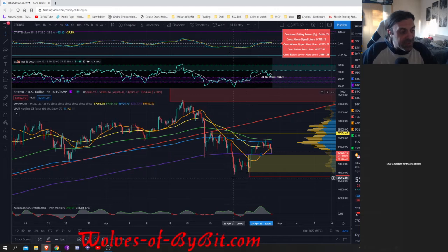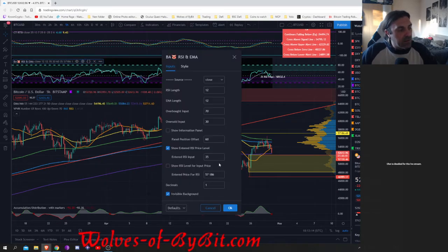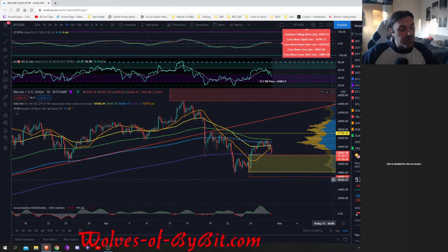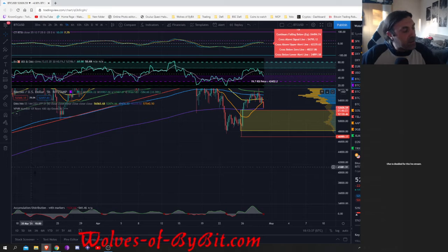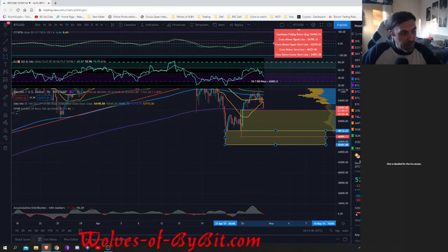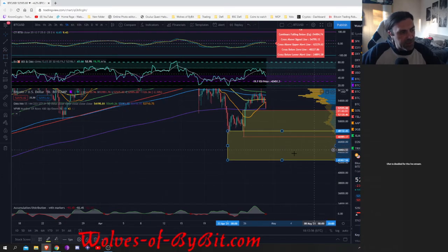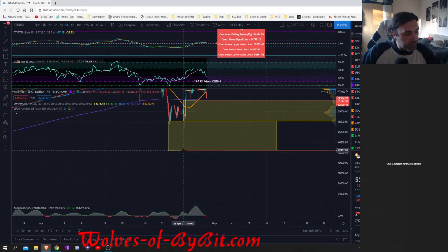So for this area over here, we are going to use this local low, sitting at 19.7, 90, and this comes down to 40. Very, very interesting. So 1,000. And yes, this box is going to be red.